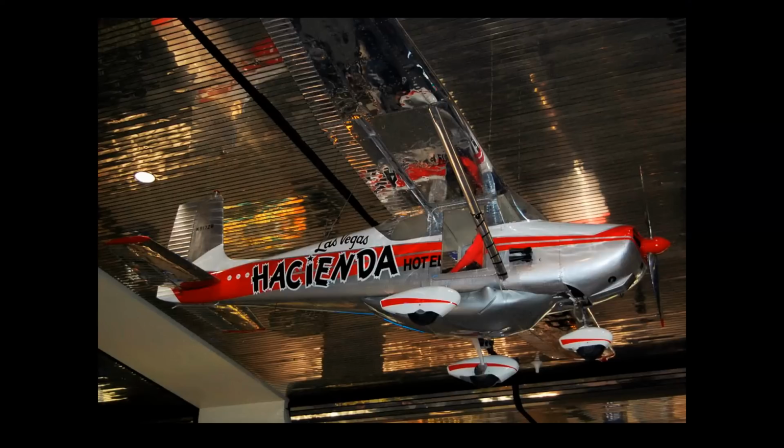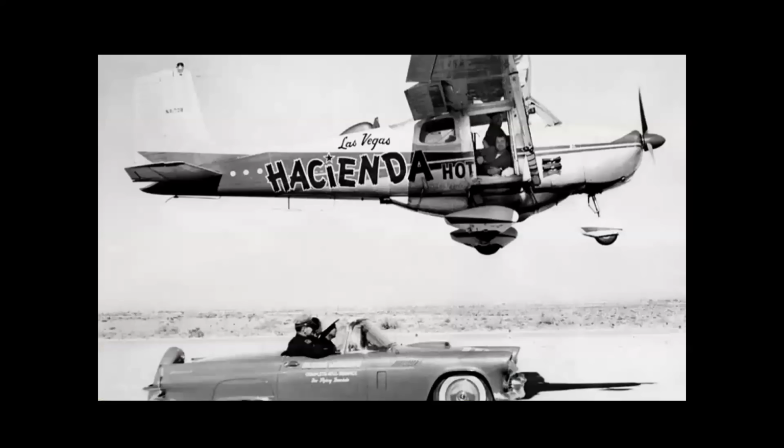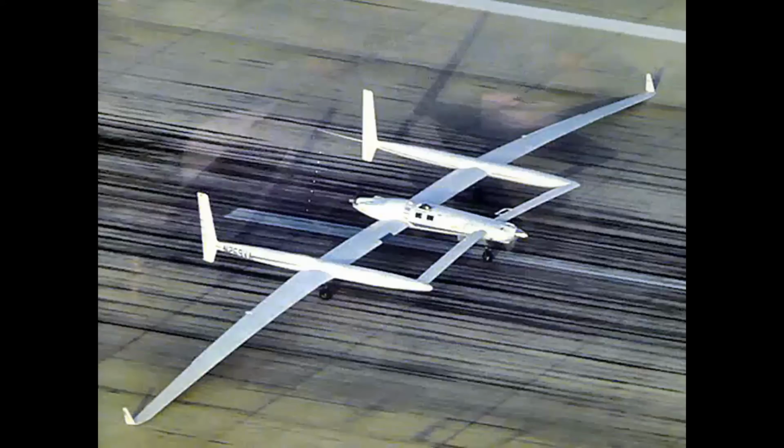But this Cessna 172 was flown for a publicity flight for the Hacienda Hotel in 1958, refueling from trucks. And believe it or not, folks, this airplane stayed in the air. Are you ready? 64 days. It got a lot of attention. The airplane was highly modified. They were able to change the oil in flight, including the oil filter, and it was quite a spectacle. But this thing stayed in the air for more than 2 months. So yes, longer than the balloon, but the balloon claims the official record as longest flight.